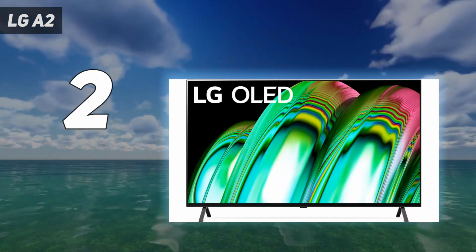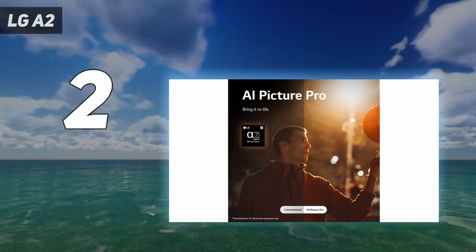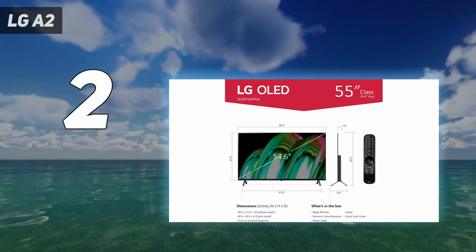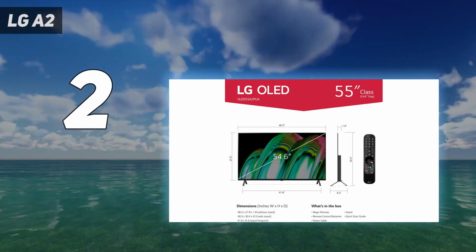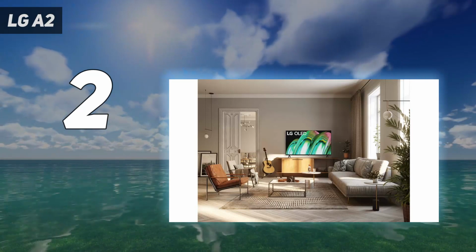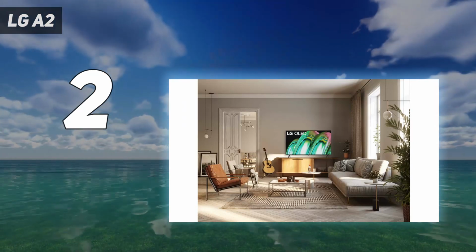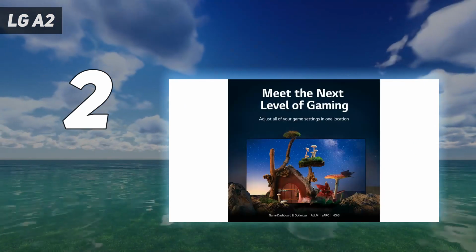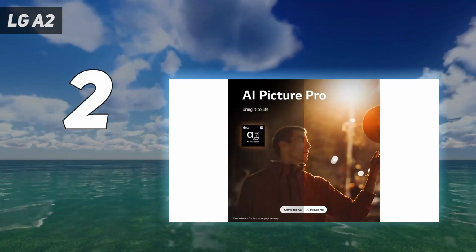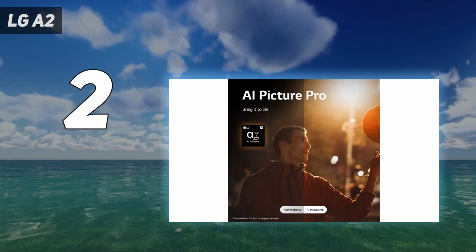The Dolby Vision, HDR10 and HLG high dynamic range formats are all supported by the A2 series, along with Dolby Vision IQ and HGIG, HDR Gaming Interest Group. Its filmmaker mode delivers accurate color and motion settings, and also shuts off any automatic processing that would change the picture from the way a movie's director originally intended for it to be presented.